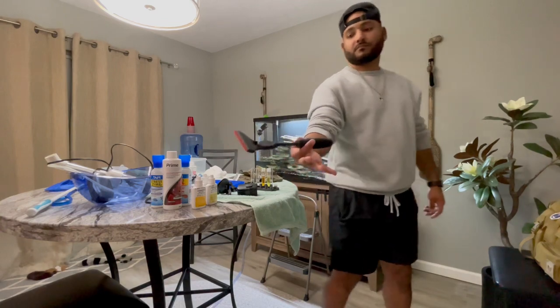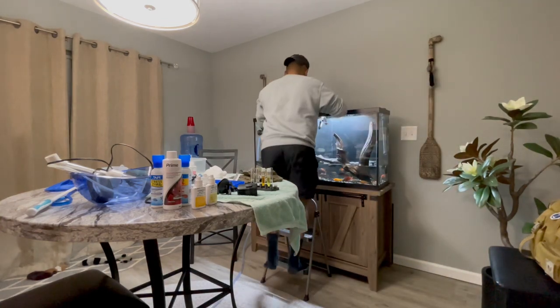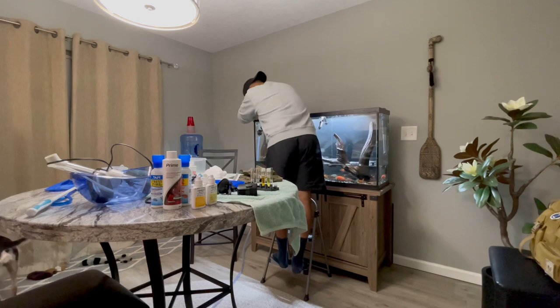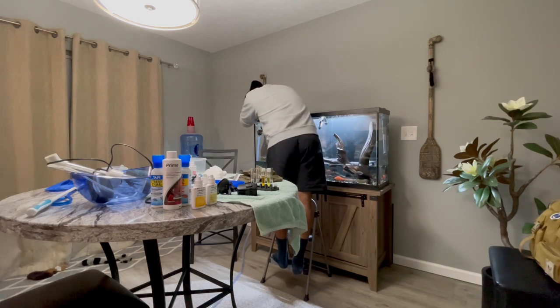So here I have another tool that's more specifically made to move around the sand, because that other tool I was using just wasn't cutting it. Going back to what I was talking about earlier though, with the rock work and all that kind of stuff, these are the things it takes to minimize aggression in a tank.